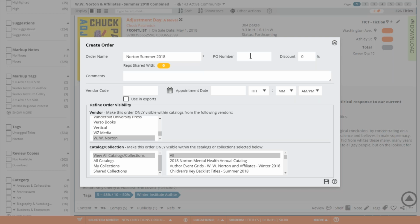And then with the PO number, if you don't have one of those yet, that's fine. You can always add that in later. Discount, same sort of thing. Add 75 because this publisher is very nice. Haha. So if you know your discount with this particular publisher, you can add that in here.